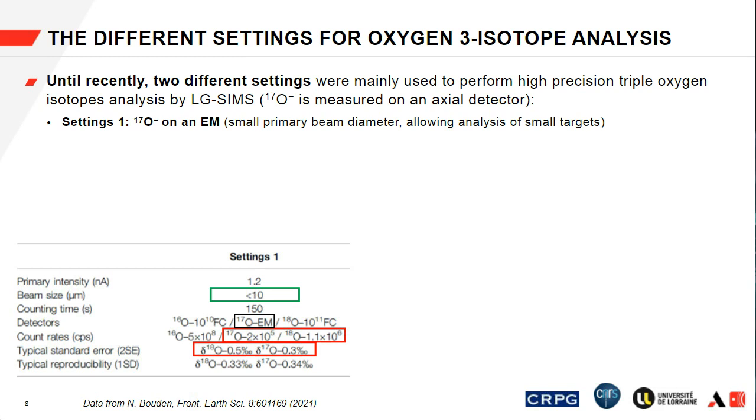For these conditions, the count rate for 18O measured on a 10 to the 11 ohm Faraday cup is about 1 million counts per second, generating a larger internal error on delta 18O, typically 0.5 per mil. As a consequence, the long-term external reproducibility on the standard is relatively poor, higher than 0.3 per mil for both delta 17O and delta 18O.